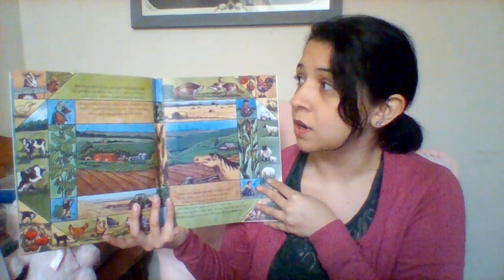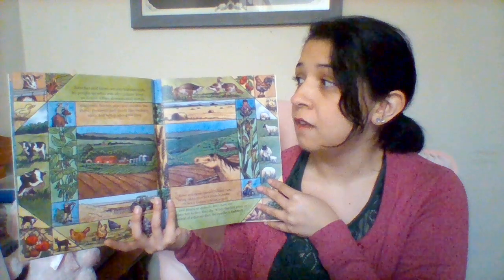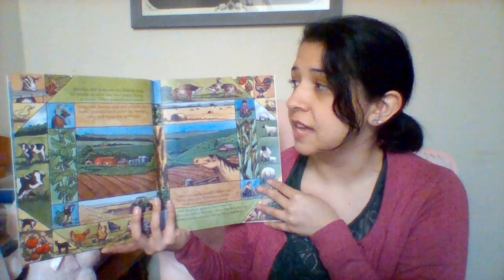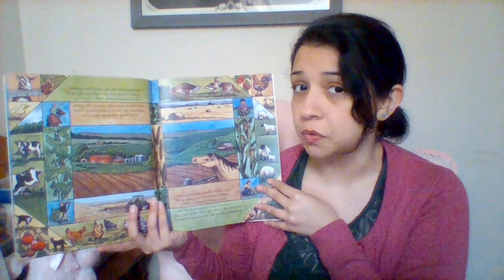Ranches and farms are also habitats made by people on what was once prairie, forest, or desert. Often domesticated animals like cows, horses, pigs, and chickens live there. Domesticated plants like tomatoes, corn, and wheat also grow there.